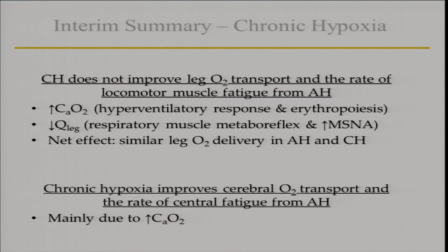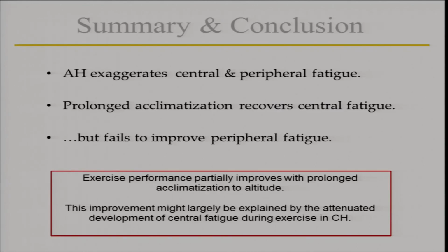As an interim summary in terms of chronic hypoxia, I can tell you that chronic hypoxia does not improve leg O2 transport and the rate of locomotor muscle fatigue from acute hypoxia. Despite an increase in arterial oxygen content, there is a reduction in leg blood flow, mainly due to respiratory muscle metabolism reflex and an increased MSNA. And the net effect is a similar leg O2 delivery in acute and chronic hypoxia. Chronic hypoxia improves cerebral O2 transport and the rate of central fatigue from acute hypoxia, and this is mainly due to an increase in arterial oxygen content. And as an overall summary and conclusion, we can say that acute hypoxia exaggerates central and peripheral fatigue. Prolonged acclimatization recovers central fatigue, but fails to improve peripheral fatigue.